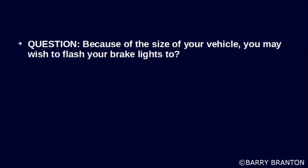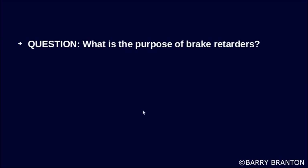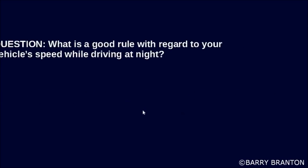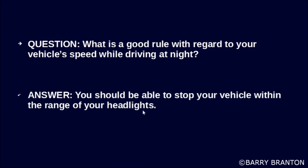Because of the size of your vehicle, you may wish to flash your brake lights to alert drivers behind you of hazards that you see ahead. What is the purpose of brake retarders? Brake retarders help slow down your vehicle and reduce brake wear. What is a good rule with regard to your vehicle's speed while driving at night? You should be able to stop your vehicle within the range of your headlights.